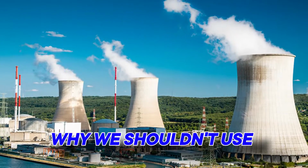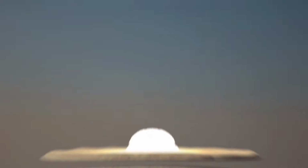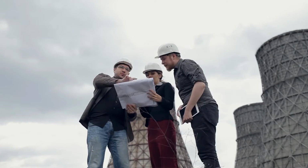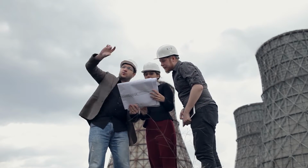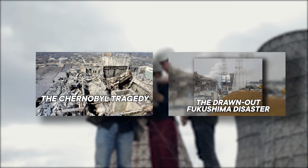Why we shouldn't use nuclear power. Nuclear weapons proliferation. Only 1 year after the world's first nuclear test explosion in 1944, nuclear technology made a violent arrival onto the world stage. 2 major cities were destroyed by just 2 single bombs.